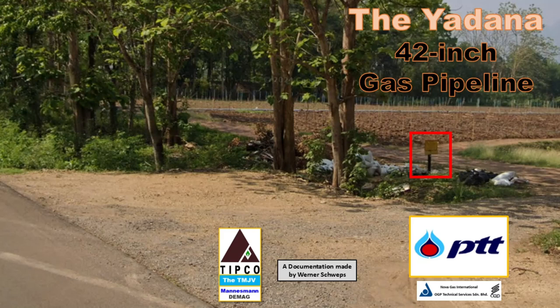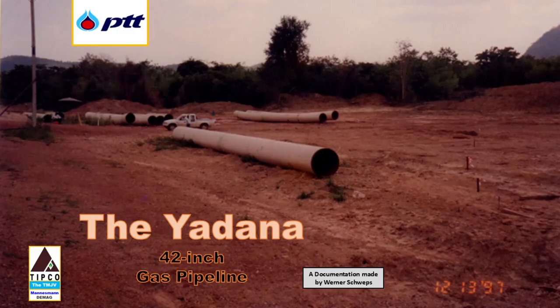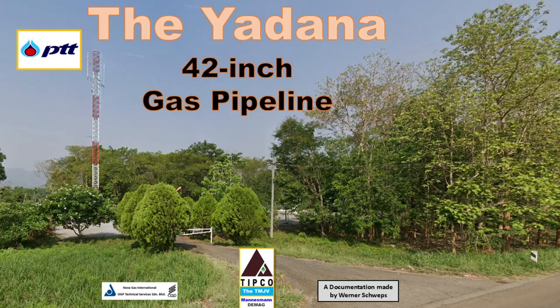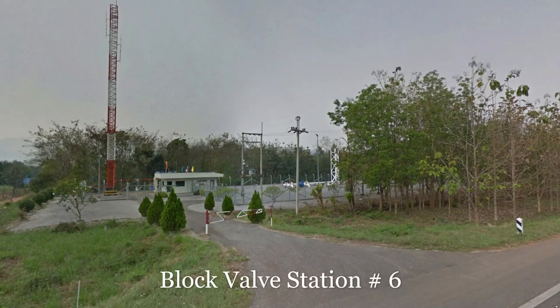Pipeline Kilometer 97.1 before the pipeline reaches Block Valve Station Number 6. Subsequently, one will see a picture of how the place looked during our construction. This bird's view picture shows us this point from above, and we can see the Block Valve Station Number 6 as well. This picture shows Block Valve Station Number 6 at Pipeline Kilometer 97.2 and how the area looked in February 2024. The Block Valve Station Number 6 fence is almost overgrown with trees and shrubs that we, the Tasco Mannesmann Joint Venture, planted some of those at the time in 1998.